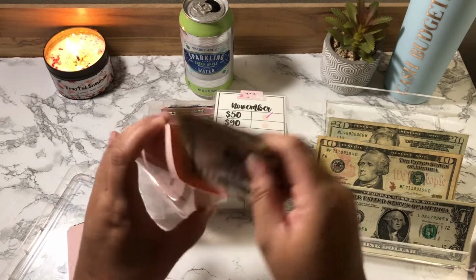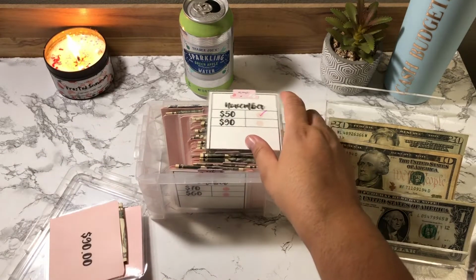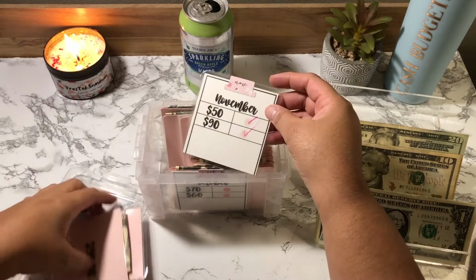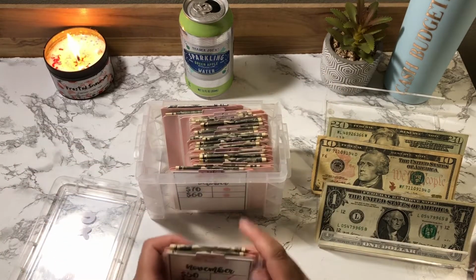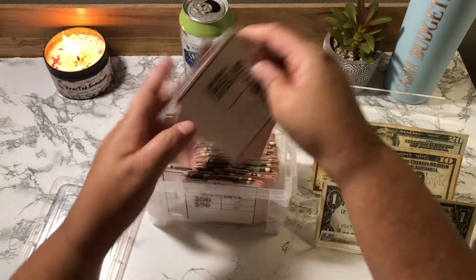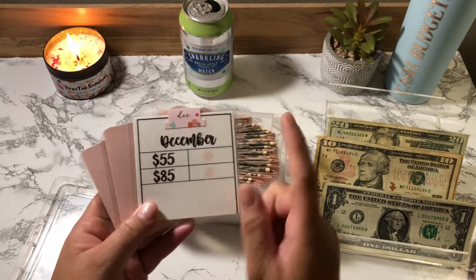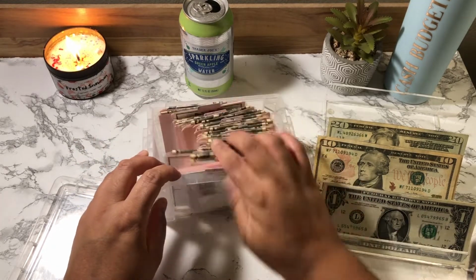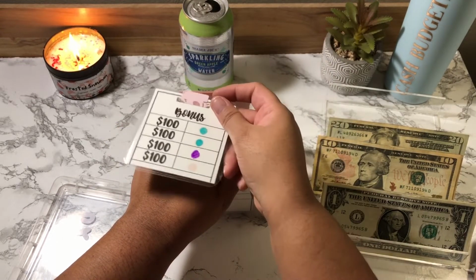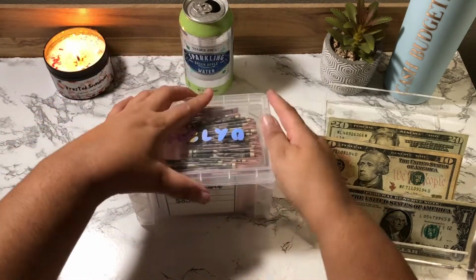I have the month of December, which I'll show you in a moment, since I'm completed with November. Let me just check this off. I'm going to bring December forward. So we have a 55 and an 85. I get 3 paychecks in December, so I'm going to be able to cash stuff this. And also, I have one more bonus to cash stuff, so I'm going to also cash stuff this in December as well. So that is that. All right, so let's just close this back up.